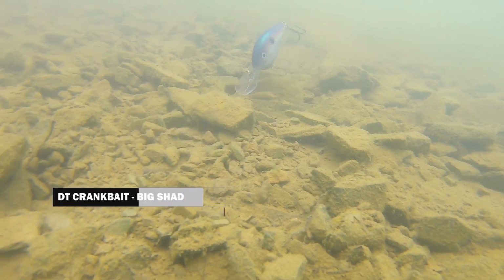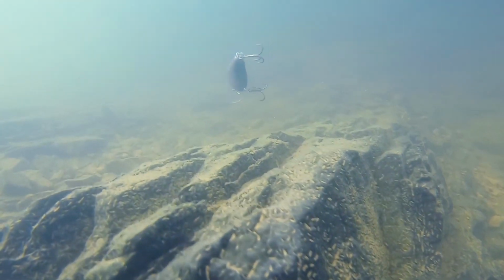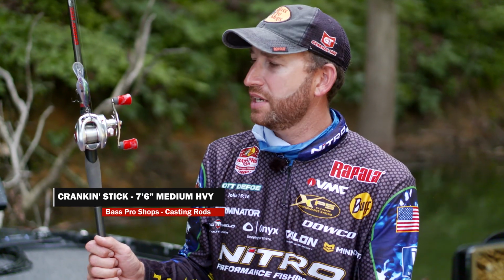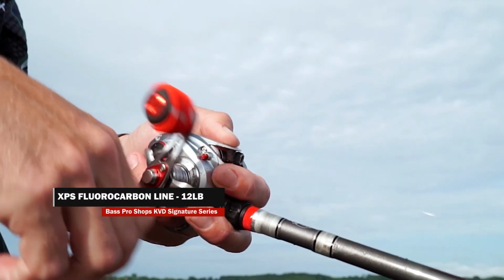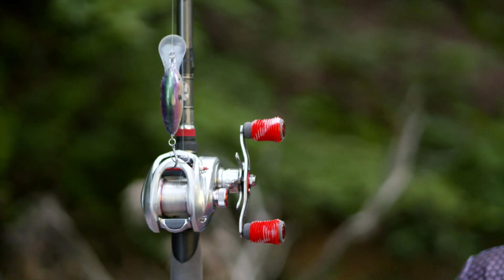That big shad color DT10 is just a confidence bait of mine. It's a natural color, a very muted shad color, and those fish just absolutely eat it up. The main rod and reel combo is a Bass Pro cranking stick, 7-foot 6-inch medium heavy action rod, a Johnny Morris Platinum reel, 6.8 to 1 gear ratio, and 12-pound XPS fluorocarbon line. I like fluorocarbon for crankbait fishing, and then that's a Rapala DT10 in big shad. That is my all-time favorite crankbait setup.